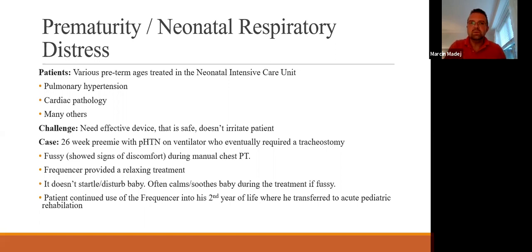Kids in the NICU, preemies, I sometimes actually see them fall asleep or become more comfortable while I'm using the device prior to me coming into the room. So sometimes I might see a child who's being fussy, irritable. The nurse tells me, oh my God, Marcin, nothing was working. And she's happy to see me when I bring in the Frequencer, because a lot of the time they know that I'm doing two things in one. We're doing airway clearance, which is effective. We do bring up a lot of stuff with these children, but at the same time, it's soothing to the patient. It's comfortable. It's safe. And again, it doesn't create that extra shock on our patients in the NICU, and we really want to limit those negative exposures for our patients.